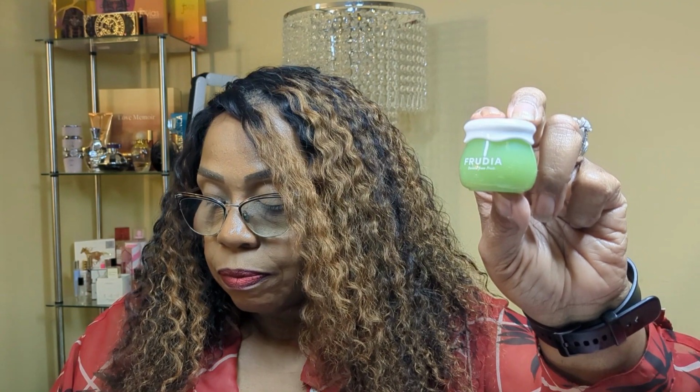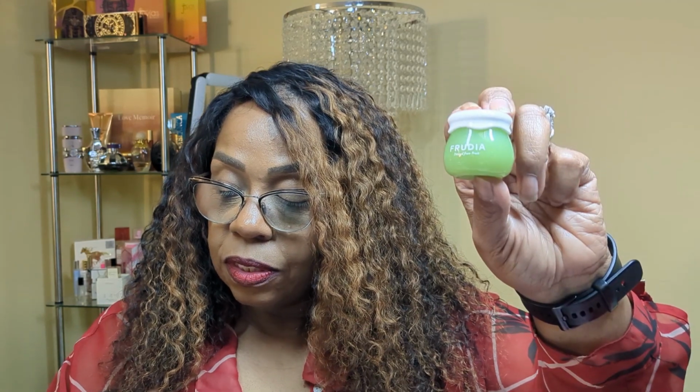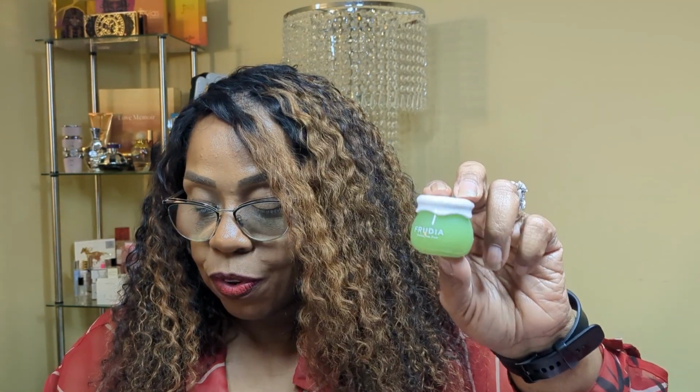Okay, so I'm going to take it out of the box so you can see exactly what it looks like. It's a little tiny jar, but if you're just putting a small amount on your skin, it should last you a while. So I would suggest if you try it and you really like it, then go ahead and order it. Save yourself 35% right off the bat, and then put it away until you're finished with this one. Or just use this one for when you're going on vacation or staycation or taking a trip.